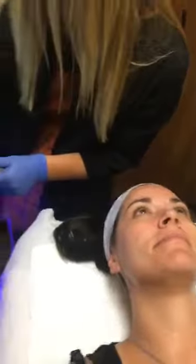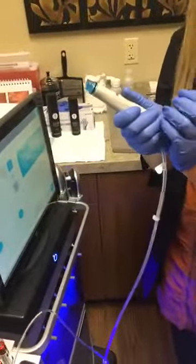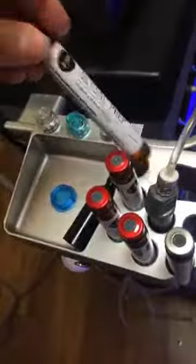Okay. So now you can see here, she's going to change out her pen, and she's going to do the peel portion of it, correct? Yes, we're going to be using a 7.5% glycolic acid and 2% salicylic acid. And you can see here, here's one of the peels, and this is a 15%, and we also have a 30 as well. And we also have different tips, as you can see here too. So she's going to talk about that as well.